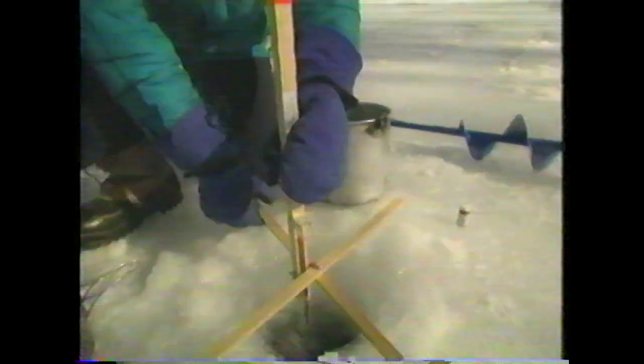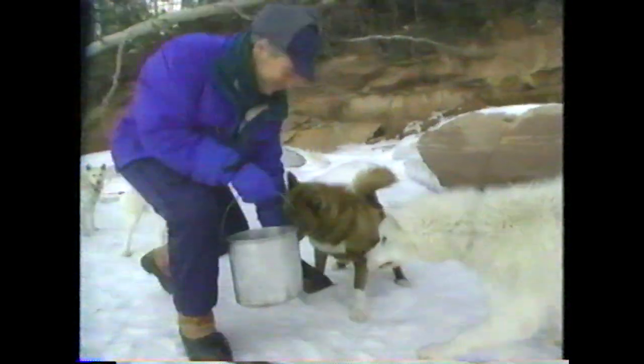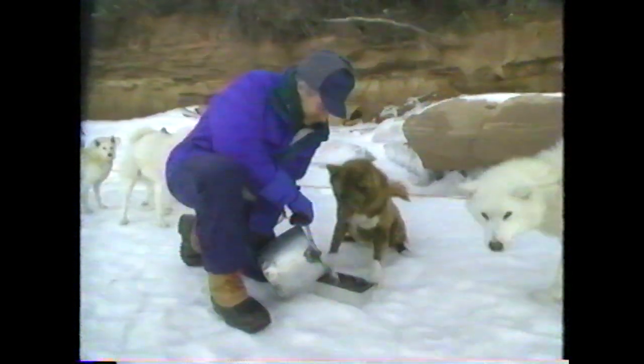Now, a hole in the ice up here is a meal ticket as well. I've got my state fishing license and these handy gadgets called tip-ups that let you fish more than one hole at a time. And while you're waiting for that, you can be doing more than one job, like watering the dogs. Oh, hi, little guy. There we go.